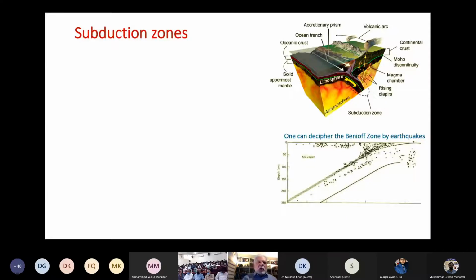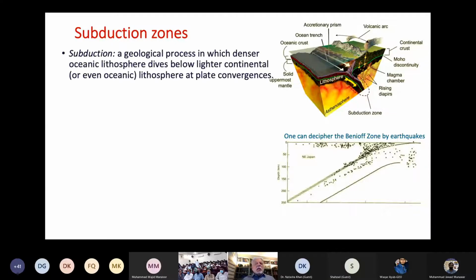Now, we call Makran a subduction zone. I'm sure most of you are geologists, so you know what a subduction zone is. But just in case, to familiarize you, I put up this cartoon which shows a subduction zone. Subduction is a geological process in which denser oceanic lithosphere dives below lighter continental lithosphere at plate convergences. So you can have an oceanic-continental convergence, or you can have oceanic convergence as well, where you can have an oceanic plate going underneath another oceanic plate.